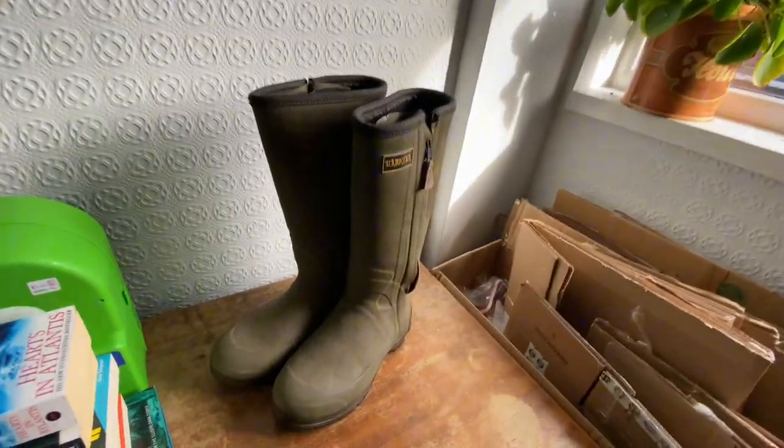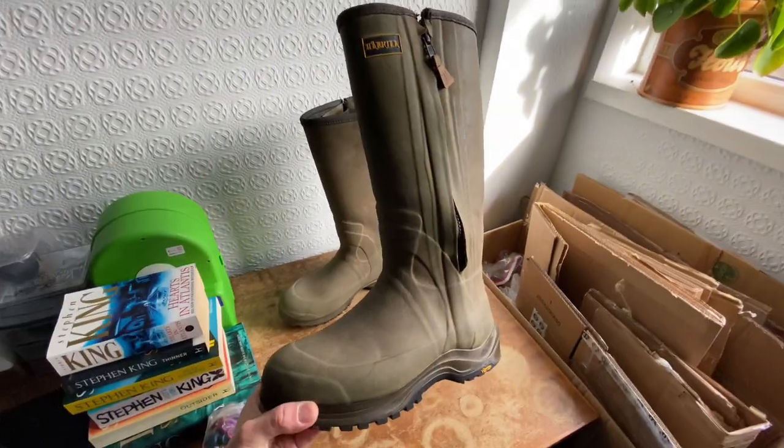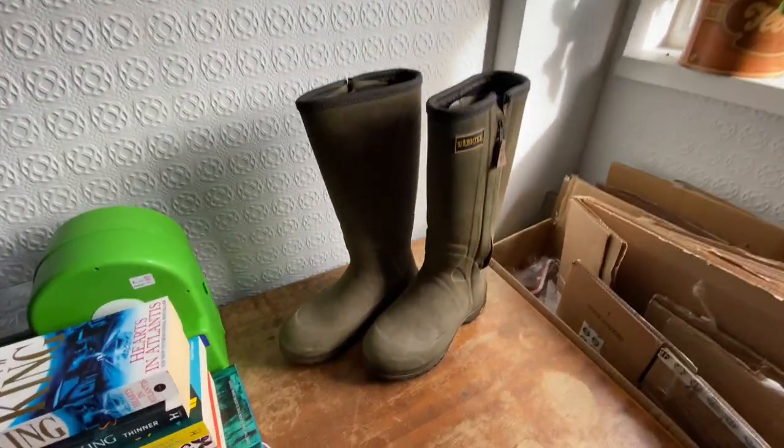I just want to show you a sale that's just come through. Is these Harkila Forester boots. I actually picked these up in Chesterfield about a month ago. And I had them listed for £100.